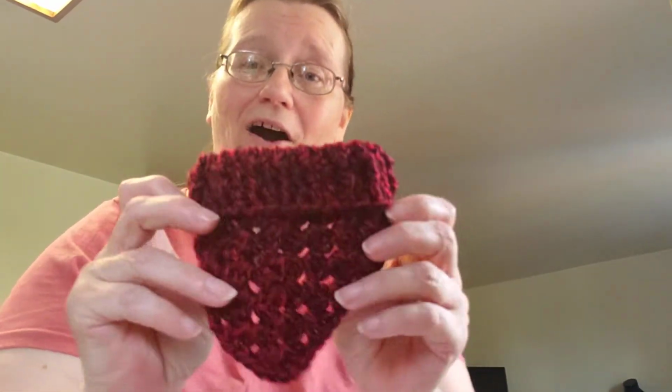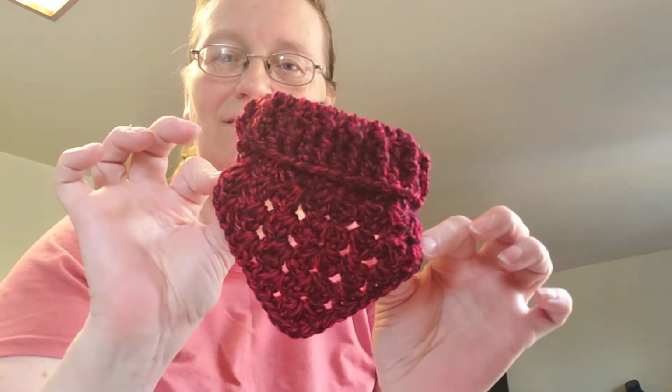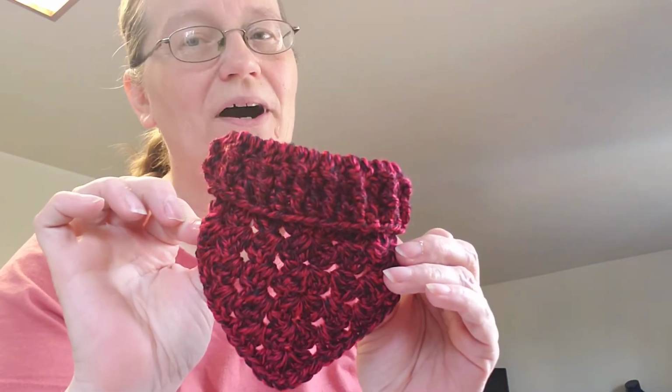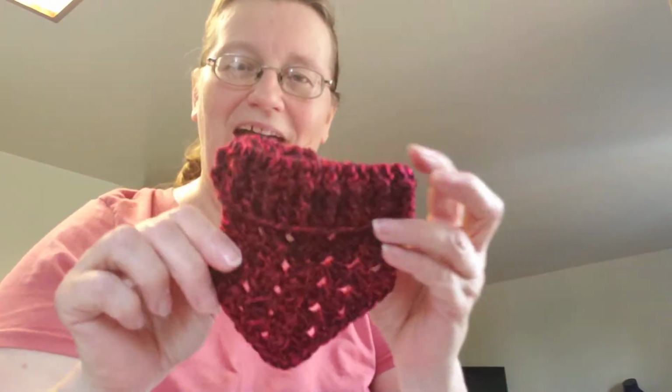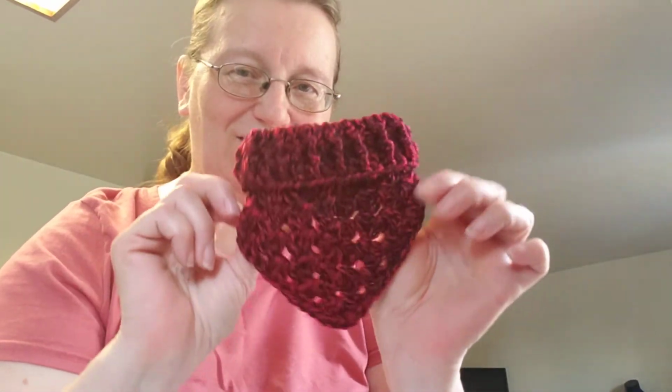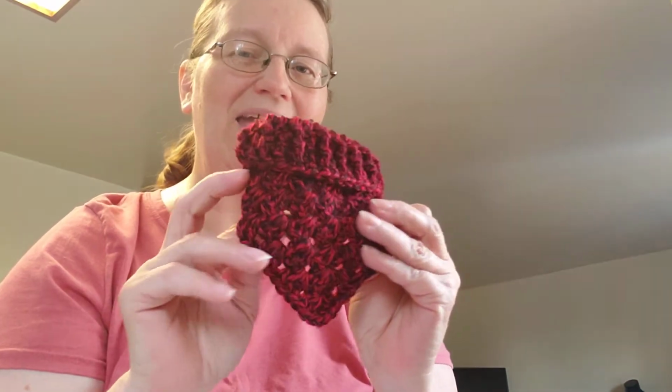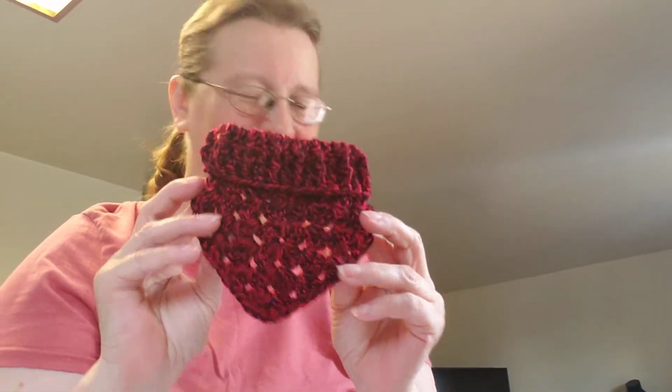So for my dog, I made a little button cowl without the button, just a little cowl to slip over her head and make her look like she has a little country bandana on. Love it. Little miniature dachshund size.